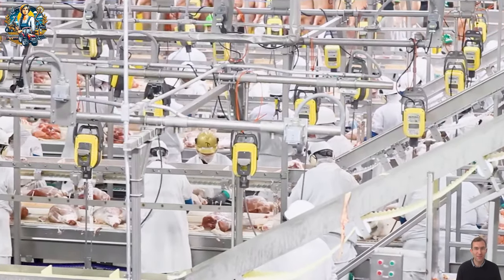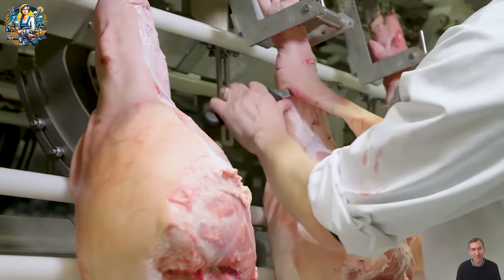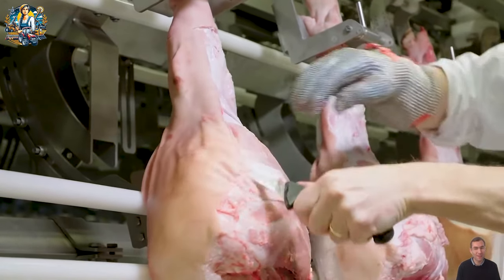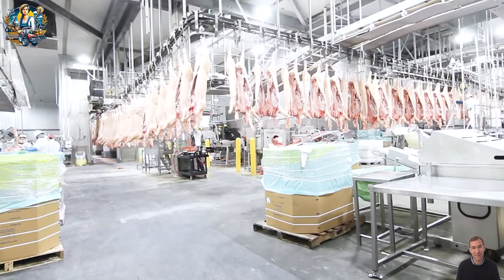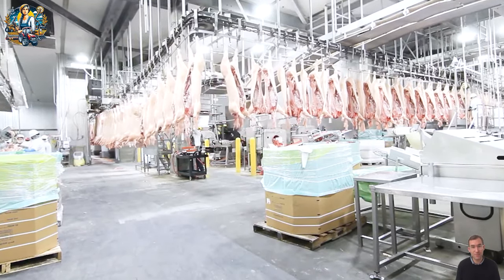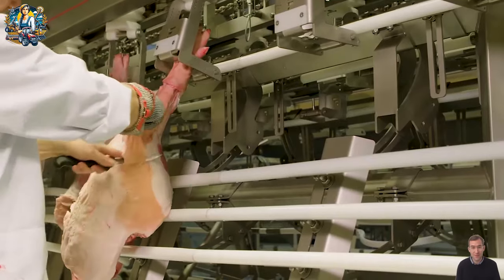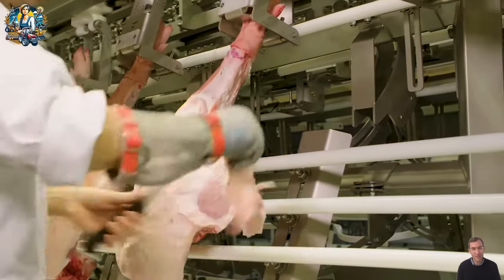The consumption of pork worldwide has been steadily increasing over the past few decades, particularly in developing countries experiencing economic growth. According to the Food and Agriculture Organization, FAO, of the United Nations, global pork consumption reached around 32 kilograms per person per year in 2020. This indicates the popularity of pork in the diets of many nations.